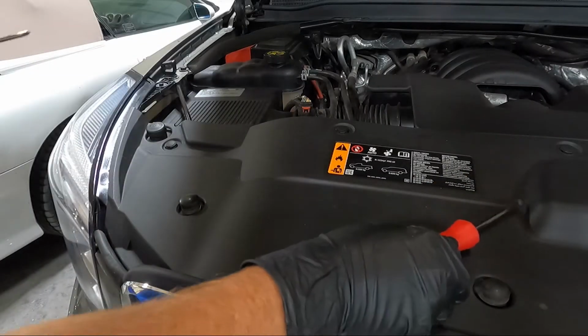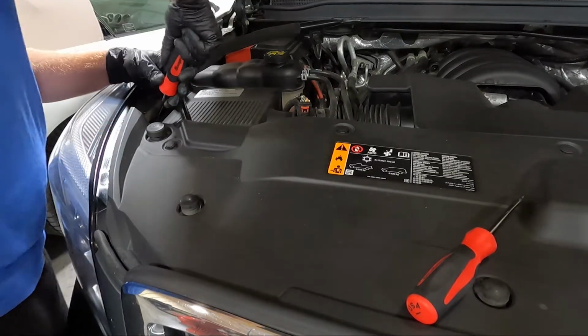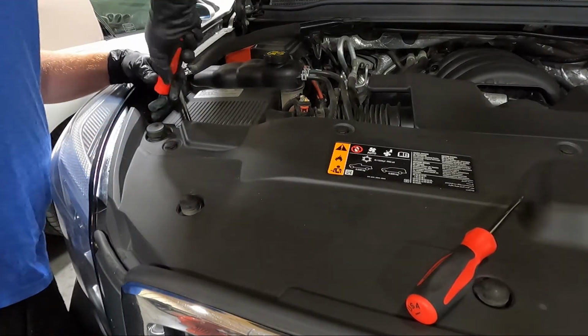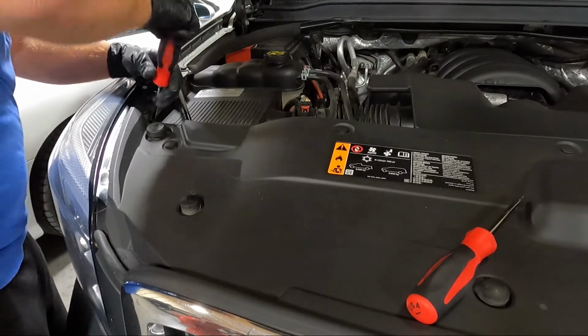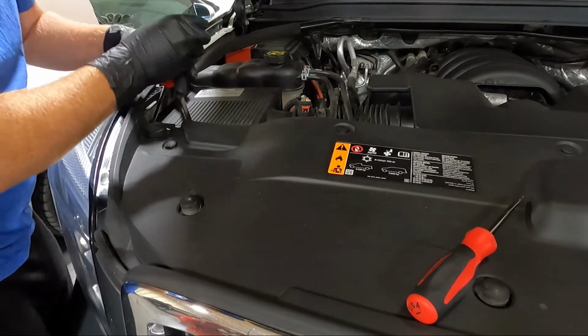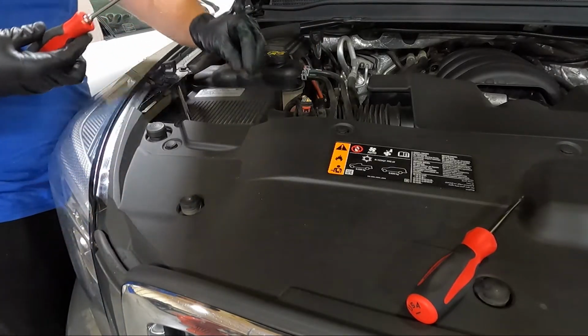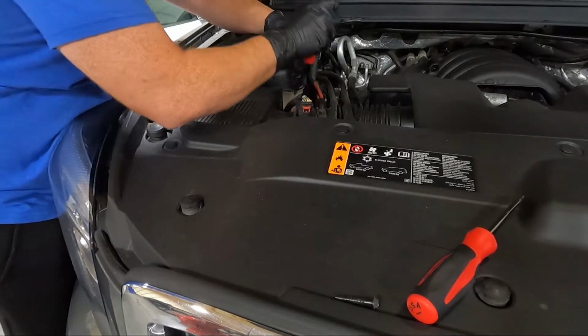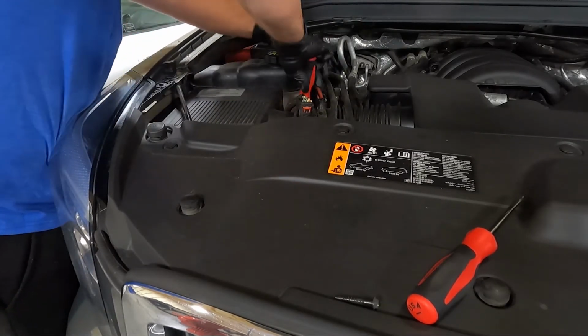So unfortunately on this side, life's not as easy. We need to take out, there should be 4 of these Phillips. You can use a flathead too if you wanted to, but 4 of these guys. And I've noticed that I'm missing one down there. So whoever owned this thing before, or maybe the dealership, decided they were gonna be lazy and not put that other screw in.